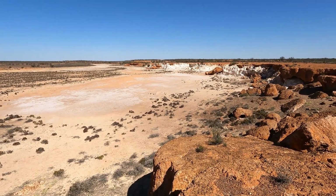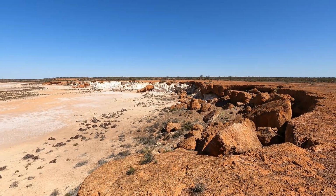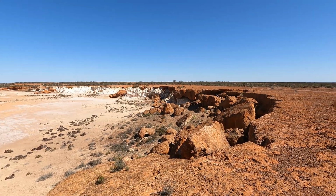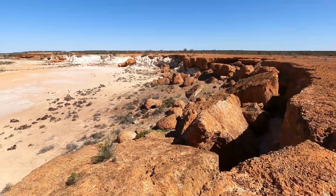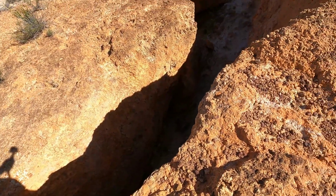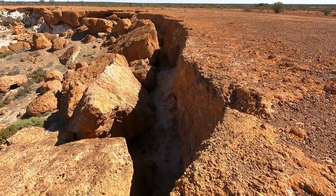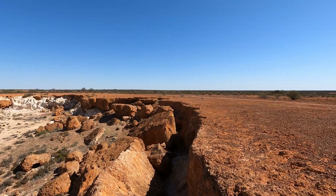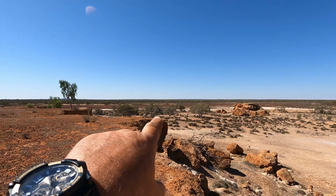What colour you reckon that is? Pinkish? It's white. Oh, you've got a bit of pink around that area there. Don't jump. And then you see the scenery around here. That right out there, you see the rock where we were this morning.